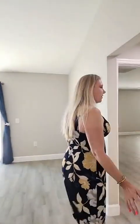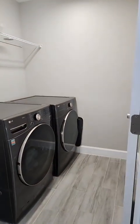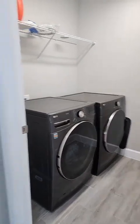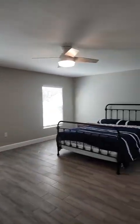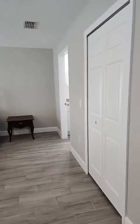One of my favorite things about this house is you have a private laundry room that doesn't have a door that goes out to the garage. So it is truly just a laundry room. I love it. The master bedroom is quite large. I like the high ceilings, walk-in closet, and then let's go check out that master bathroom.